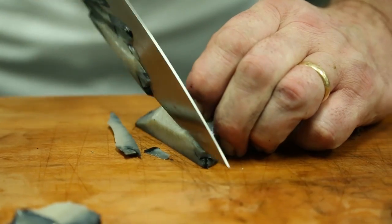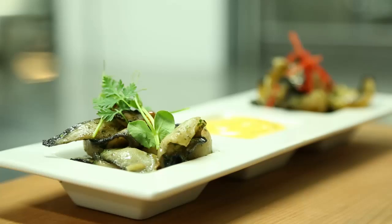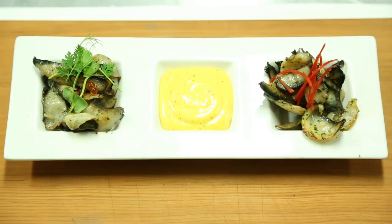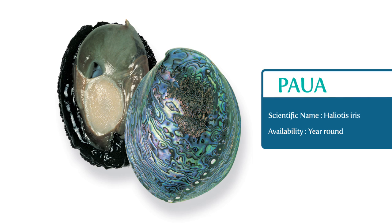My favourite way to have pauas would be sliced up very thin and cooked in butter with a bit of garlic. Fresh paua should almost be completely odourless and be completely black still. There's no part wastage in pauas. The shells get on-sold, and also the gut and rubbish gets sold as bait for other fisheries.